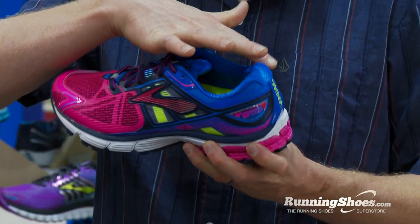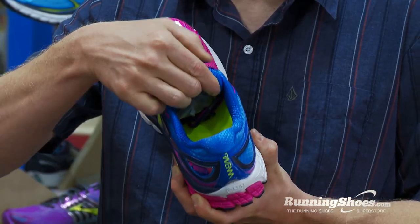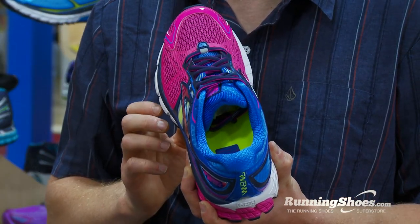And then also back in the heel, just really doing this rounded heel, this comfort collar with a real nice foam in the tongue, giving this real nice plush in-shoe feel.